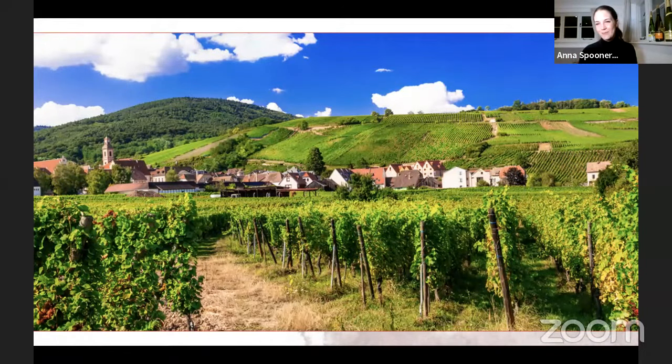There's a few Australians that would argue that there are plenty of soil formations, but they are spread across a continent. This is in one region. So soil and the way the soil interacts with the grapevine and vice versa is really important in Alsace.